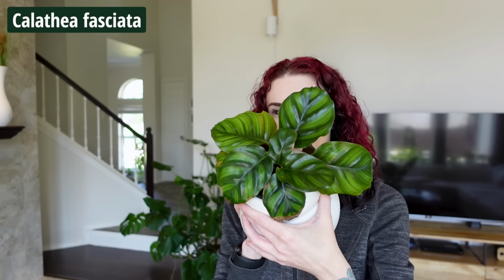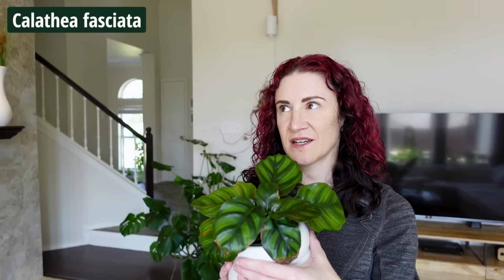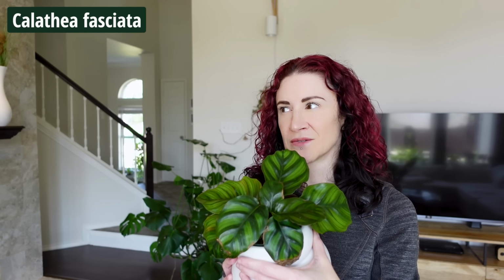But yeah, this has been on my wish list for a while and it got bumped to the top 10 this year. It is the first time I've had a calathea in the top 10. This is the Calathea fasciata. I think I said that right. Sometimes referred to, I think, as a Calathea, I'll flash it up on screen for you.